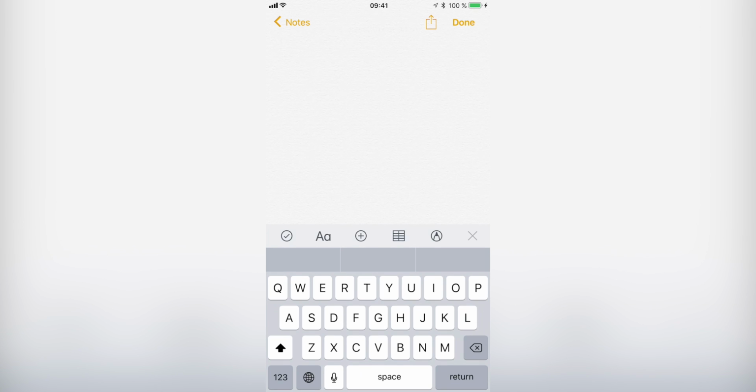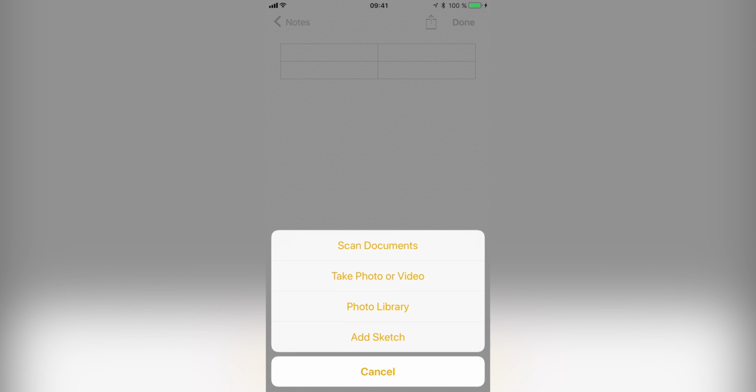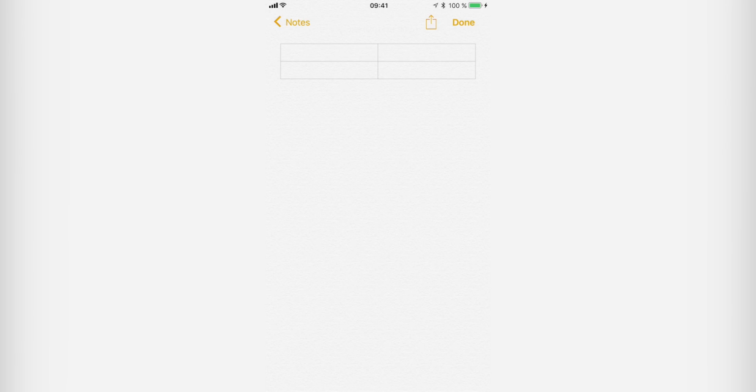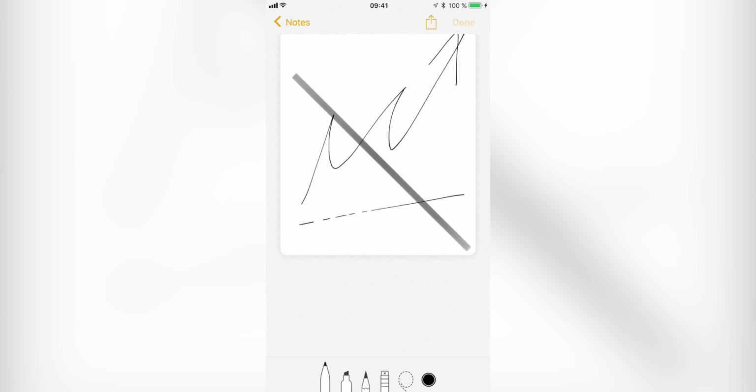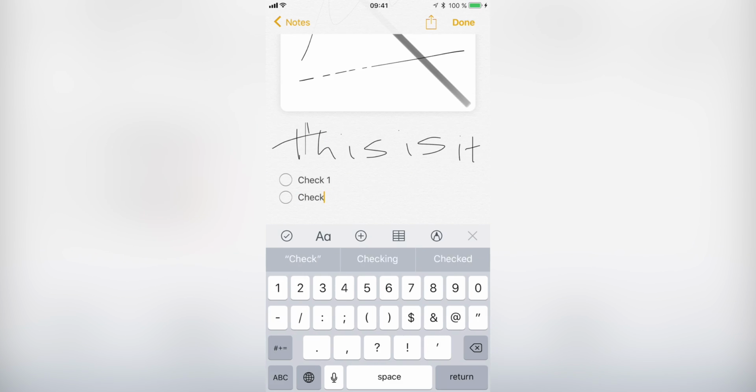Now you can insert a bunch of new features into your notes. One of those things is a spreadsheet. You can define how many rows and columns you want to use. You can insert different mediums into your notes. You either can scan an existing document, or you take an existing photo, or you draw a new sketch. And as before, you have a different set of tools at your disposal.